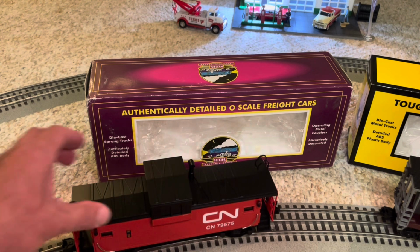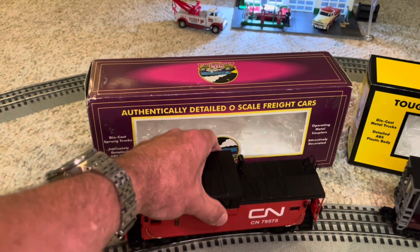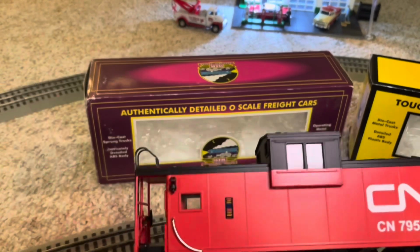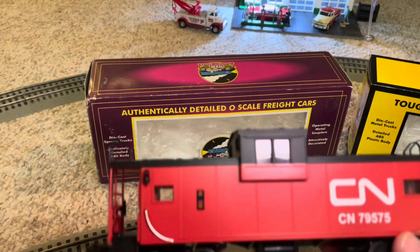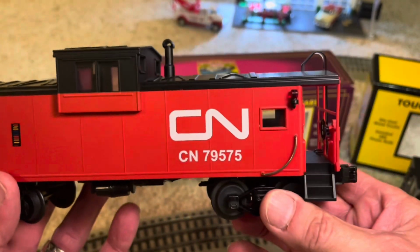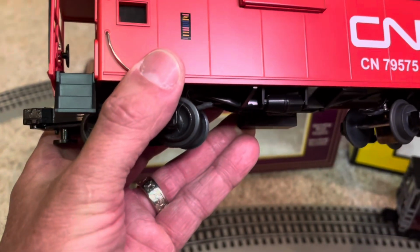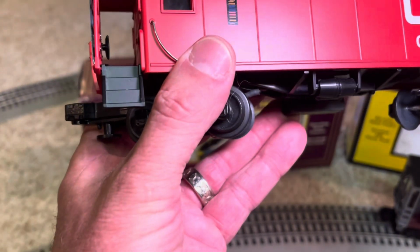Right here, we've seen this in a previous video. This is our Canadian National caboose. We got our lights working. This is from MTH. This is from 1997. Now what I did, I took the liberty. Let's see if I can put a little light on there.